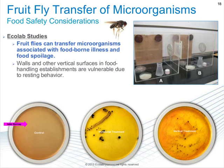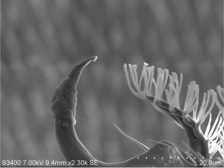Now, you can see in the control chamber there was no bacteria transfer because there was no bacteria on the food source. However, in container B, we see these little spots on the dishes. And what these are, each one of these is a footprint of the small fly. So when it landed, it deposited the bacteria. Much more depositing on the vertical surfaces because, again, they do prefer to land on the walls as well as ceilings, and not so much on the floor. But you can see very well that they do transmit these bacteria.